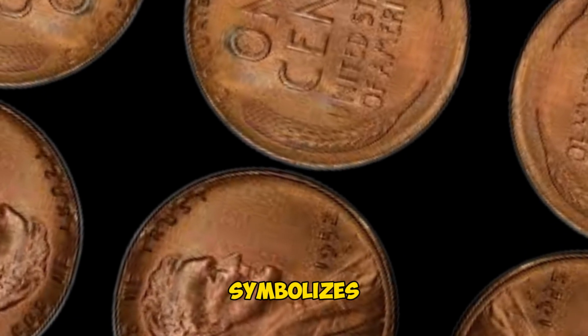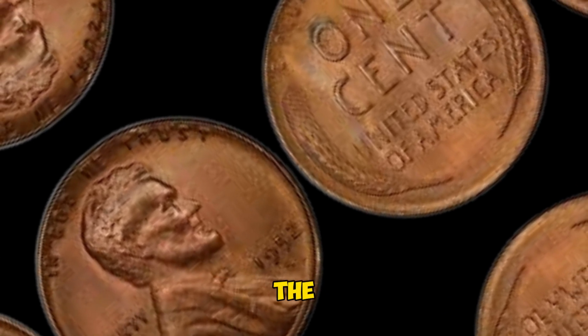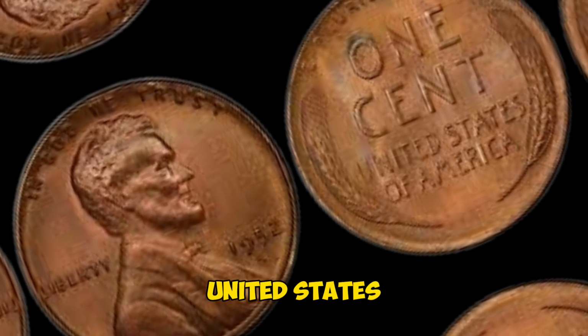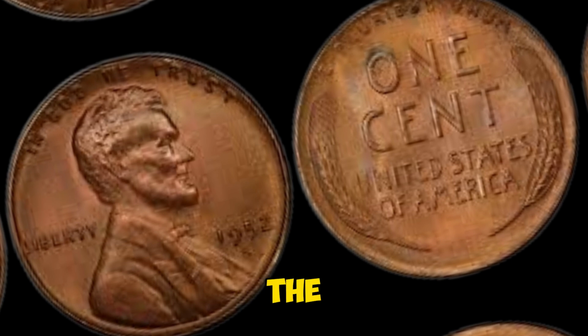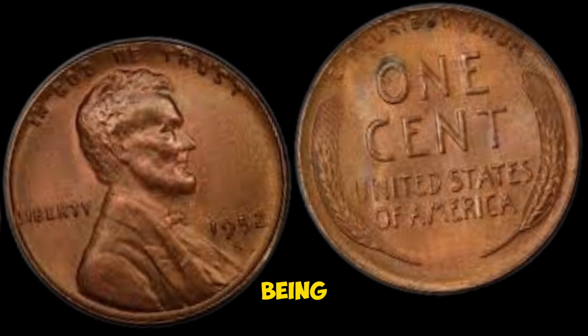This design symbolizes Lincoln's deep connection to American agriculture and the growth of the nation. In 1952, the United States was in the midst of the post-World War II economic boom. The country was flourishing, and so were the number of coins being produced.